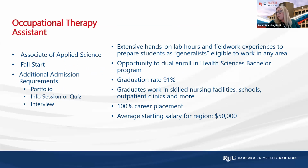So now we're going to go through and talk about our programs. They are so unique. I do want to spend the bulk of our time sharing this information with you. So first, our Occupational Therapy Assistant program is an associate's degree. It is a 2-year program. We only start in the fall, and it is a competitive admissions program. This means that along with the traditional admissions requirements, you do need to submit a portfolio, have an interview, as well as there's a quiz or an info session that you have to attend.